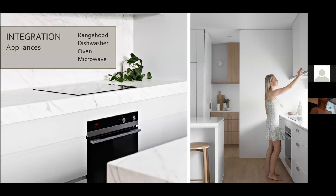I've often wondered about cabinetry when it's built to fit something like an appliance. I think down the track, what happens if something breaks, like the fridge dies? Yeah, that's a really good question.